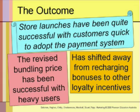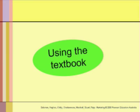This is because consumers do not necessarily see it as lowering the rental price. Therefore, the firm plans to decrease its emphasis on this pricing incentive. Now, let's see how we can use the textbook to help us with a decision like this.